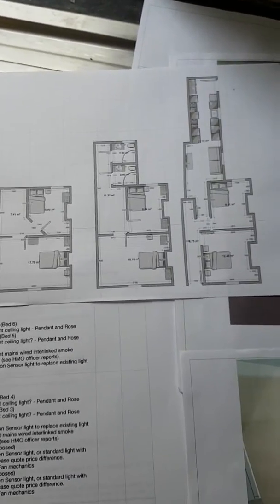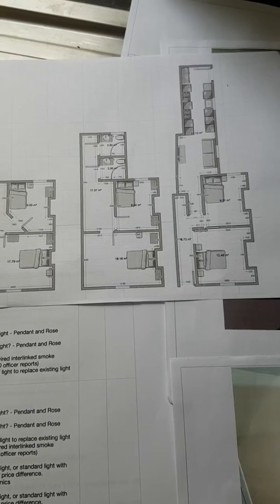So what I first thought I'd do is show you around the floor plans. The idea of floor plans is massively important in my opinion. You always want to start off with how the property is going to look in the end, and this has been massively helpful when I've been talking to builders, electricians, plumbers for what needs to happen.